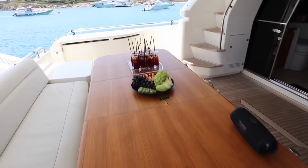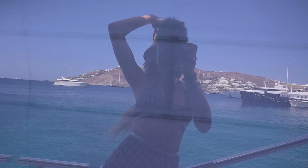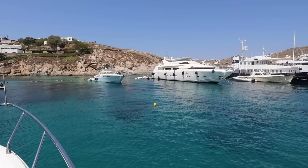On the boat, I changed into my little outfit. I just bought this. Little setup.